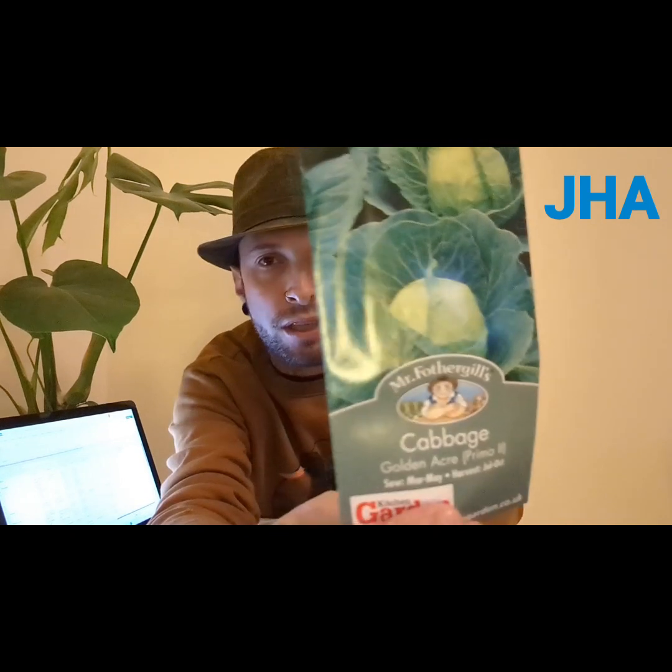Absolutely delicious. Had some last Christmas. I think 3 out of 5 worked out, so I'm calling that a win. They were absolutely stunning. I like them pickled. Golden Acre, which is a green sort of hearting cabbage. They get very big, so I've only planted a couple of them. They'll go into my brassica bed, netted over from the dreaded white butterflies, cabbage whites.